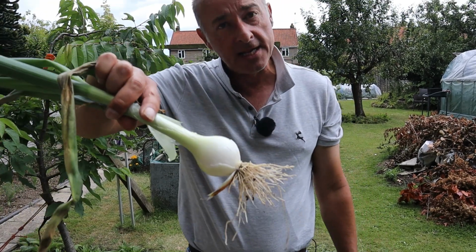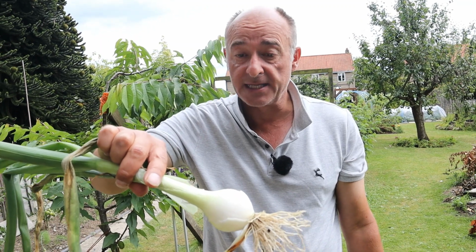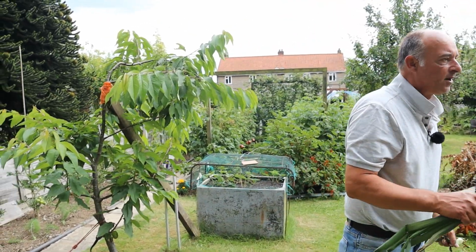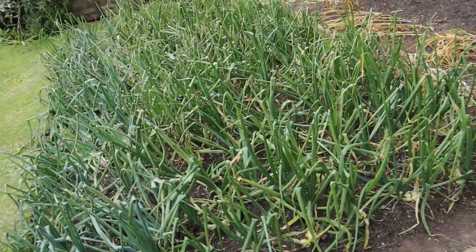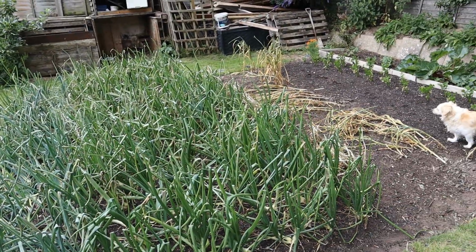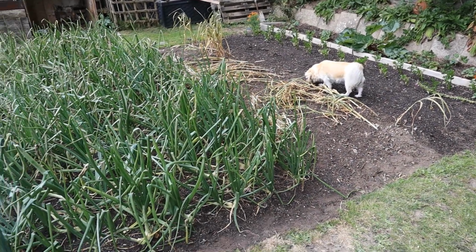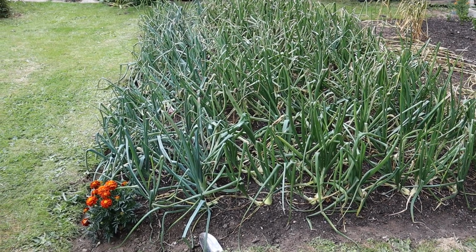So like I say, if you find any that have decided to send up their flower stalk, pull them immediately and use them immediately. Now, the other thing I will just quickly mention is that with the onions, of course, we're letting ours go to full term, because what we want to do is to be able to store all of these onions so that we have onions to eat for the next 6 or 7 months. However, if that's not something that you're going to do, then you can pull these onions at any stage that you think they're a good size for you to use.